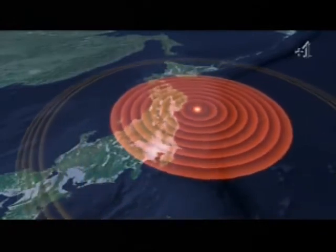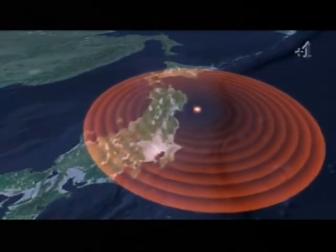100 seconds since the fault line slipped. The slowest moving but most destructive S waves reached Tokyo.